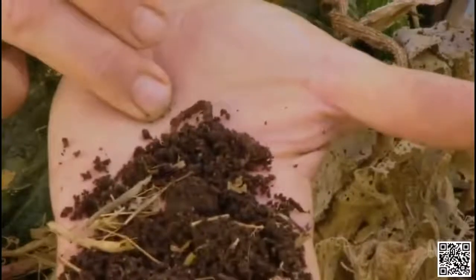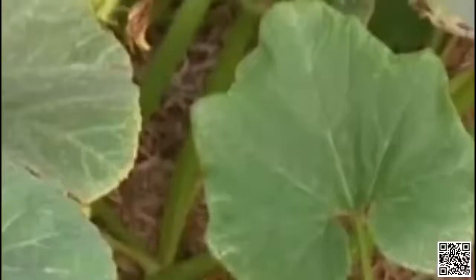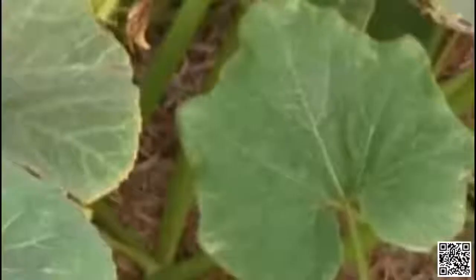I prepare the soil 3 to 6 months in advance using the chook manure and hay out of our chook yard. And by the time I'm ready to plant in mid to late spring, the soil is fabulous. Once planted, they need to be watered regularly.